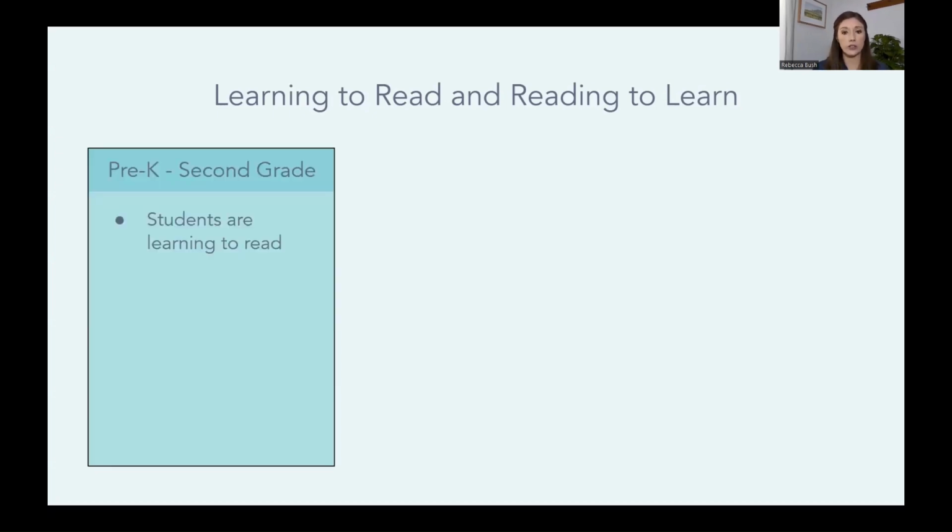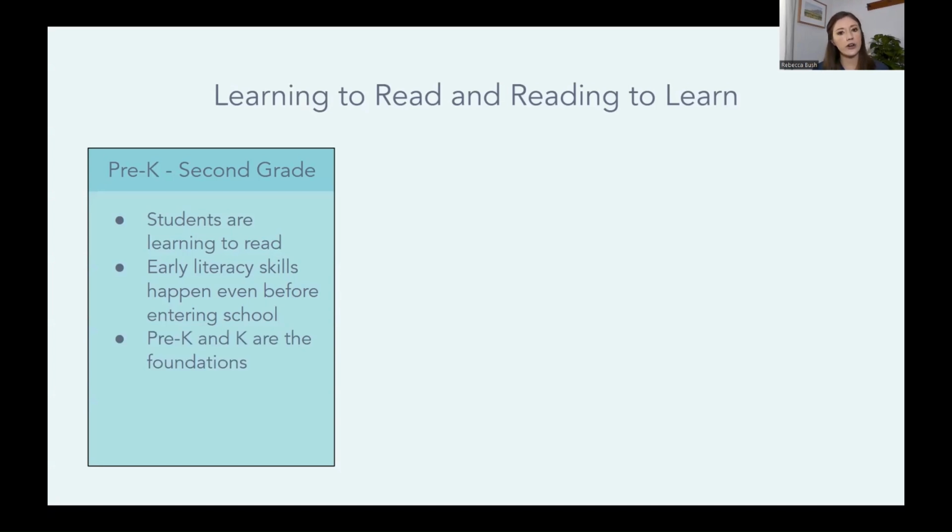And we can look at this within the larger framework of this transition from learning to read to reading to learn. Now, of course, every kid is totally different, but this is kind of the typical progression that we hope to see. So pre-K to second grade, we are learning to read. Now, of course, a lot of those early literacy skills are happening even before then, right? And that's where when you read to them, you see how the book works, all those concepts of print, all of that kind of stuff is taking place from the very beginning almost. But in pre-K and kindergarten, we are learning the foundations, right? We're learning how to break that code. We're doing our phonics. We're building our phonological awareness skills. We're doing all of these pieces.